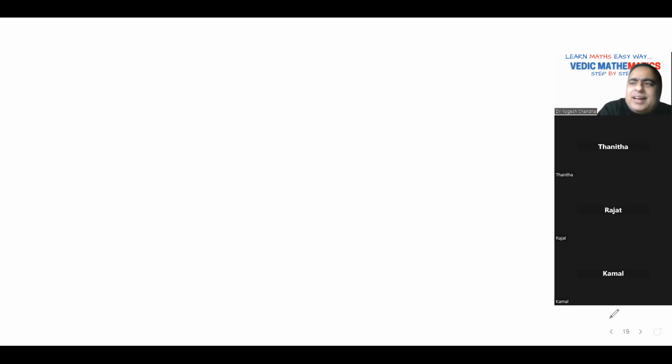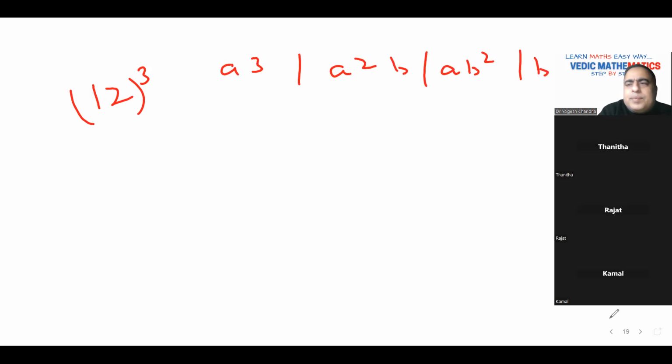Now, just observe the problem. In the first case, I took 12 as a number, and if I say I'm taking this formula, what is A cube? 1. What is A square B? 2. What is A B square? 2 into 2, 4. And what is B cube? 8. I followed a concept: A as it is, B as it is, then square of B, then cube of B. So why do I use that? So that you generate interest also in the class. It's not only that you have to calculate everything using a formula.